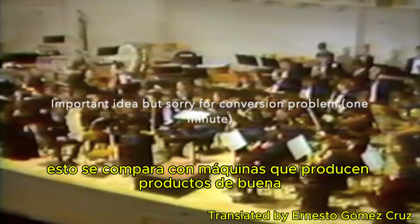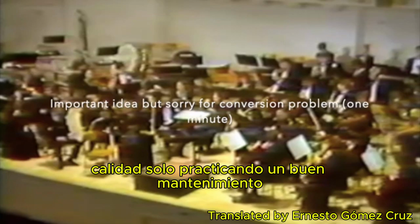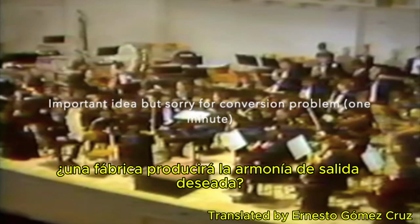Tone is, as distinguished from noise, a beautiful sound coming out of musical instruments. This is compared to machines producing good quality products. Only by practicing good maintenance and quality at the source will a factory produce the desired output.